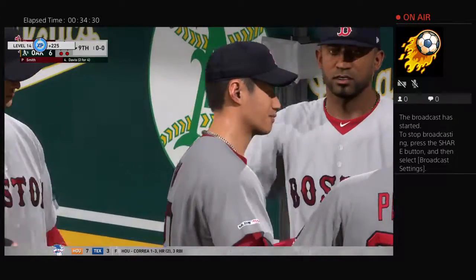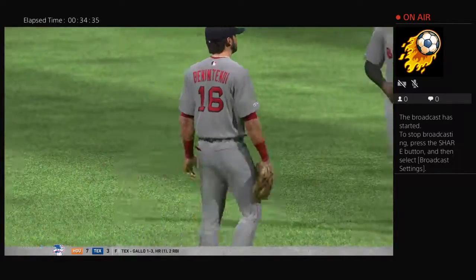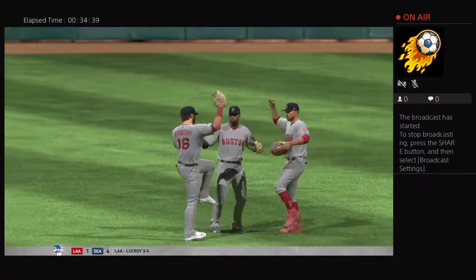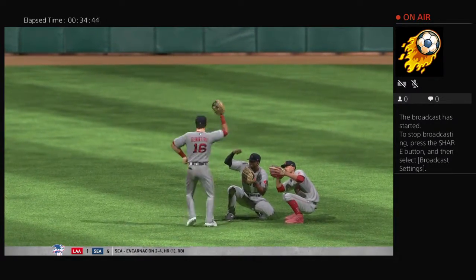Well, just another day at the office for these guys. That stretches their winning streak to 5, and they're playing well in all 3 phases of the game. Pitching, fielding, and hitting. Who knows how long this will last? 21-6, the final in this one this evening.